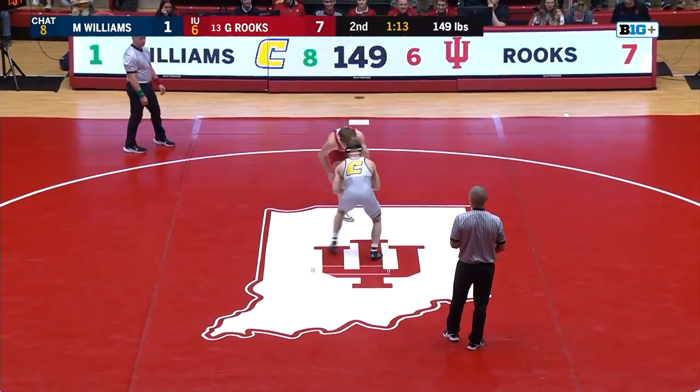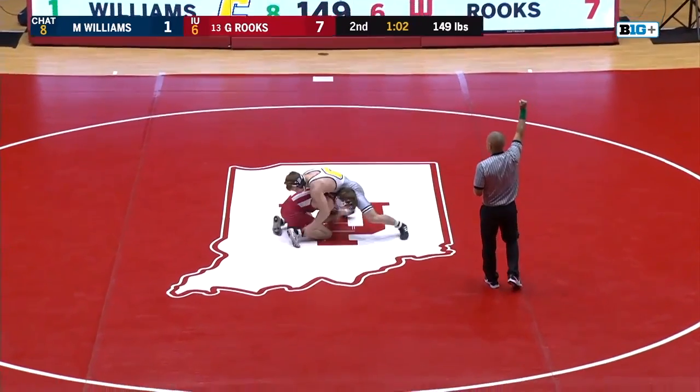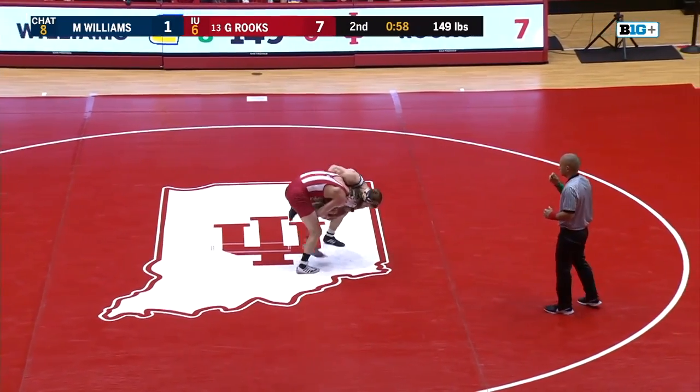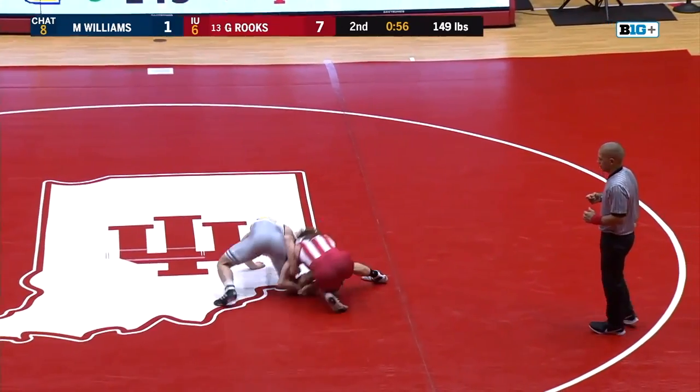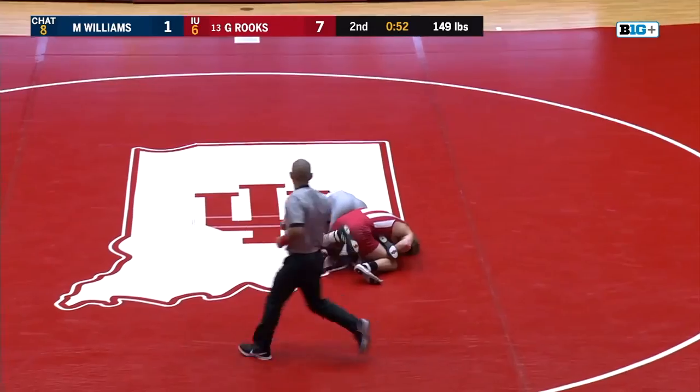Yeah, I'm sure Coach Rochelle is definitely going to want to take his time before seeing his 2.5-year-old son in a singlet. Stall warning on Williams as Rooks in again on an attack. Williams doing a good job working hard to the mat.